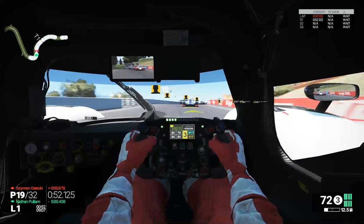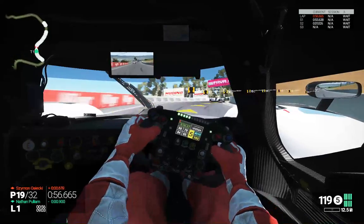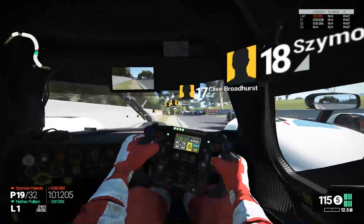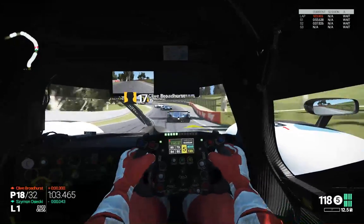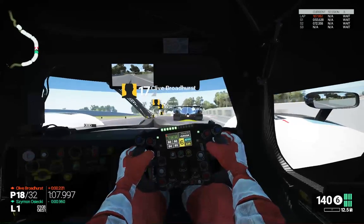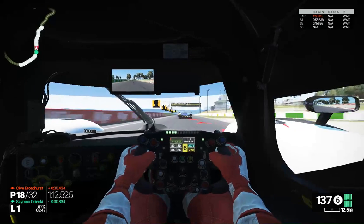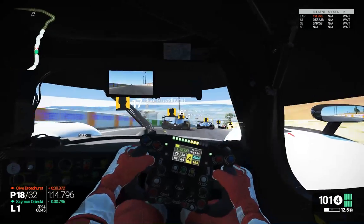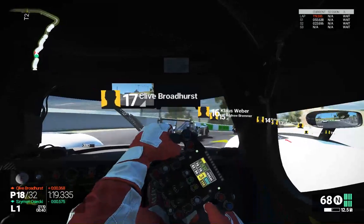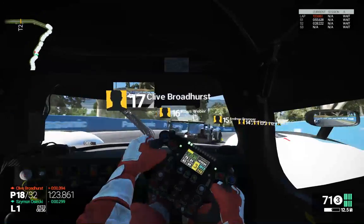Ow. I have a monitor, and a rear-facing monitor, so I actually have some kind of rear view in this car. Oops. I'm already doing better in this car. I'm up to a higher position than I finished in with the R18. That's a weird spin down noise of the turbos or whatever it is.